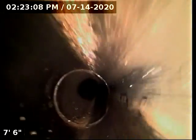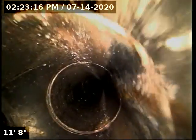Alright, I've turned the bathtub on. I get more consistent flow from that. We're going to run the camera out to the street here. We'll at least check the line out to the roadway.